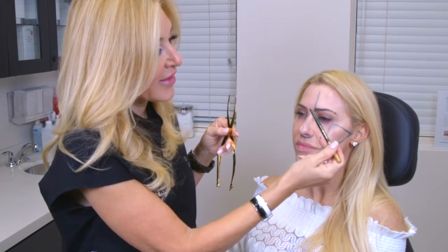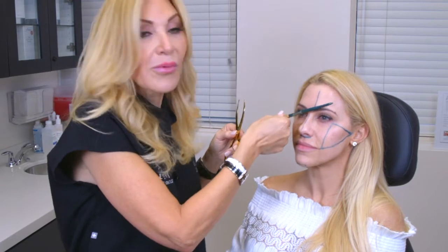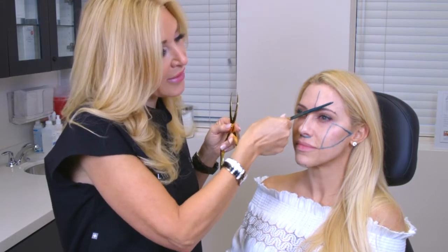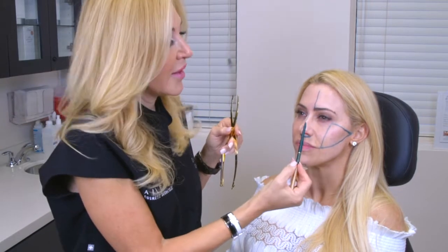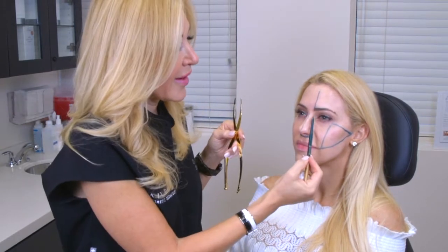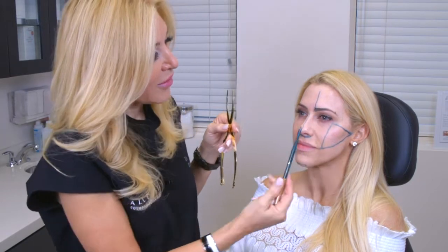So she actually naturally has a beautiful arch, and it's also going at the right angle. It's about a 10 to 20% angle going up off of the eye. Now the area where you want to start an eyebrow is always right off of the punctum, so it's a straight line here. So at home you can do this.